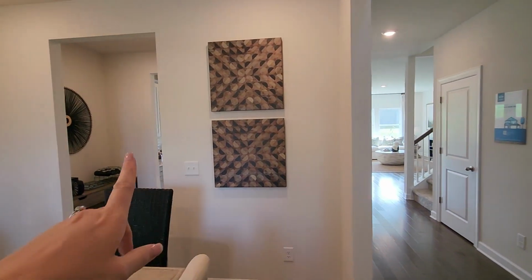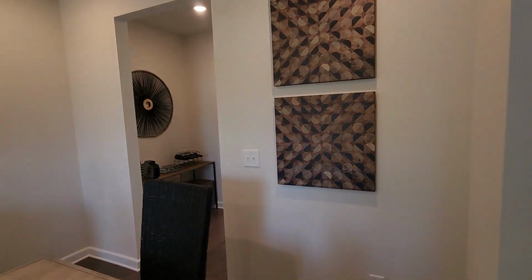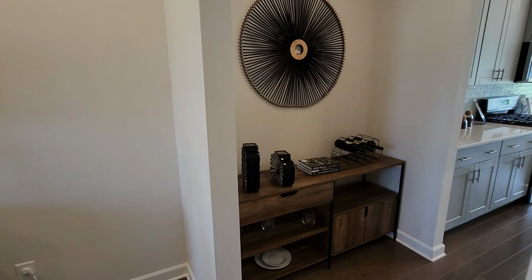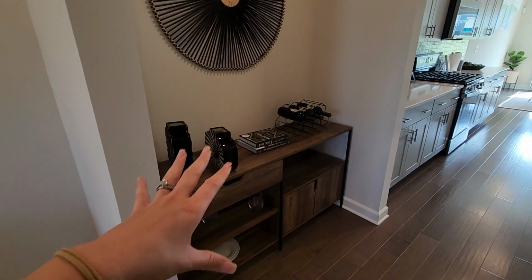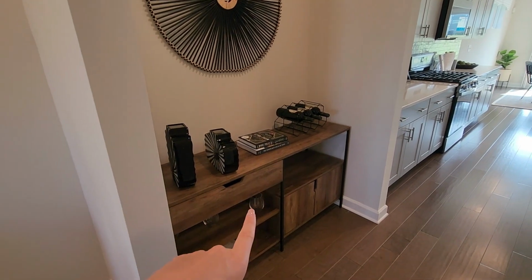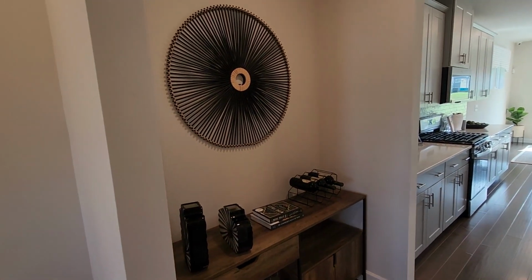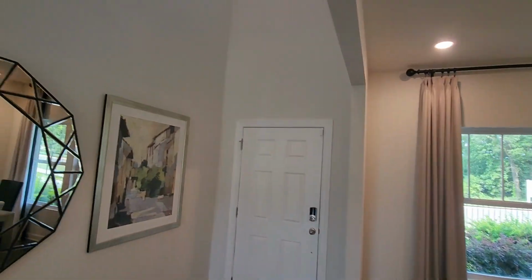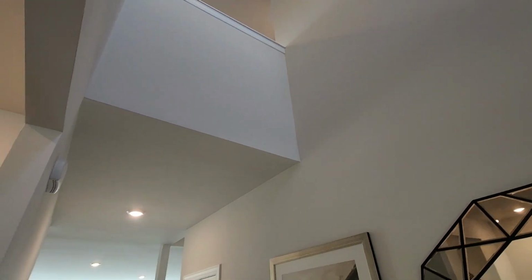Now, over to the left here, I'm going to show you this real quick. This can be a butler's pantry in here. That's what this is put in here for. Now, Meritage Homes give you the option. You can come in and find the same cabinetry as the kitchen, put this in with a countertop, and build it out however you so choose. So I wanted to point that out because it is a nice little nook in there. Another thing I love about the Johnson is the 2-story entry. So it's nice and big.